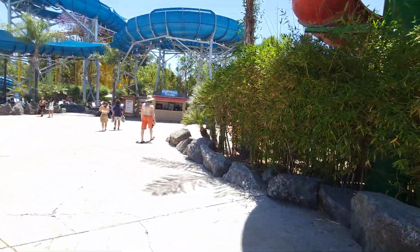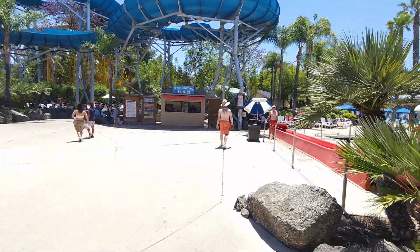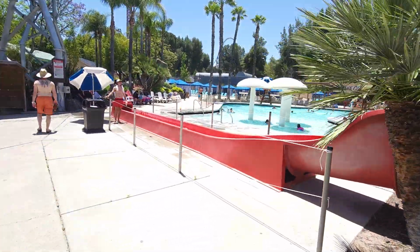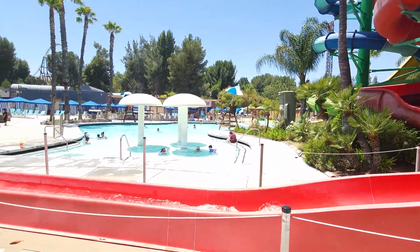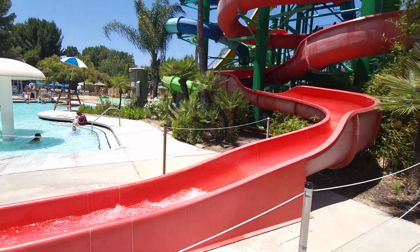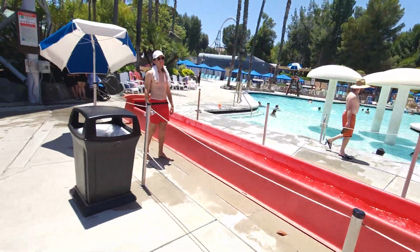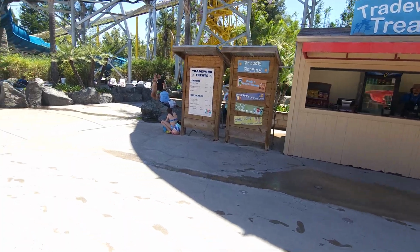And we're gonna dip over this way. Right in front of me is Tradewind Treats, which looks like they have a lot of different things here. And this is Cabana Cove again, so it wraps around this whole area here. So there's two different pools here for Cabana Cove. And this one actually goes into a trough. So while the other one actually went to a pool, this goes into a trough. And right over here is Tradewinds. This is a little snack area.